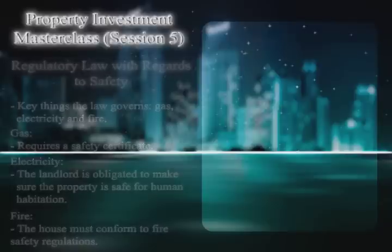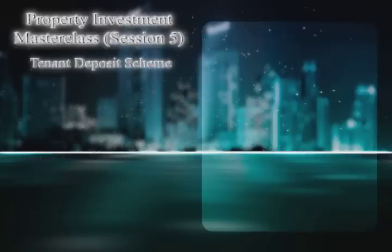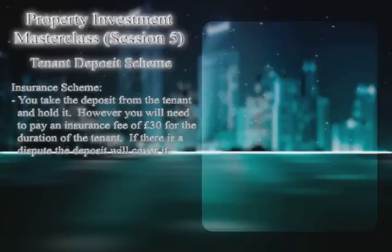Now there's the tenant deposit scheme. This is a new thing that's coming. It's been going for about 2 years now, and it's there to protect tenants' deposits. So you've got the insurance one and the custodial. The insurance one is where you can take the deposit and hold the deposit, but you have to pay an insurance fee, which is about £30 for the duration of the tenant being in the property, which means that if there's a dispute between you and the tenant, that insurance policy will cover the cost of handling the dispute.